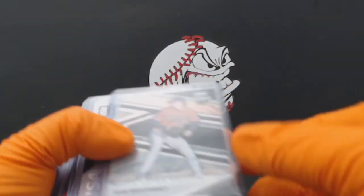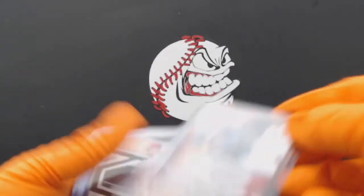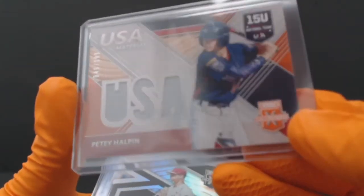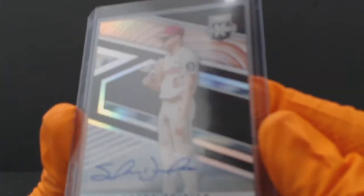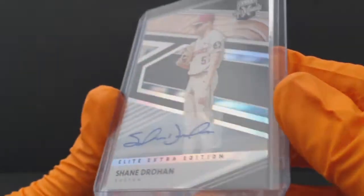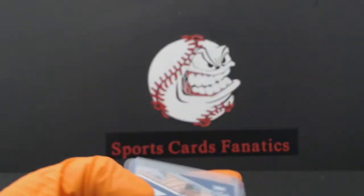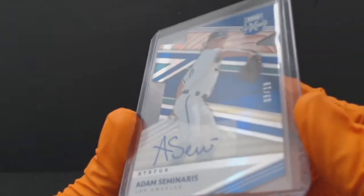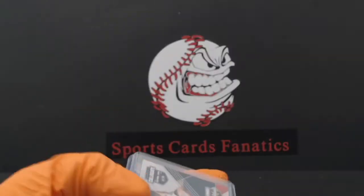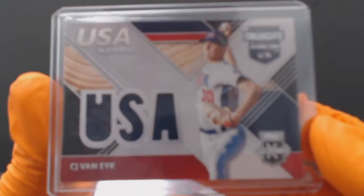So we've got a Sam Weatherly, on-card auto for Colorado. Petey Haplin, USA Materials to 199. Shane Drohan for Boston autograph. Danny De Andrade to 199, Dominican Prospect League jersey. Adam Seminaris, blue die cut to 19. Nice card for Los Angeles. CJ Van Eyck, USA Materials, Toronto.